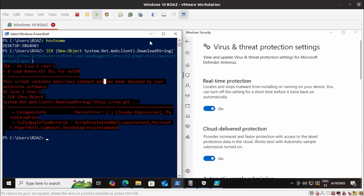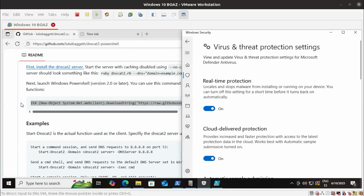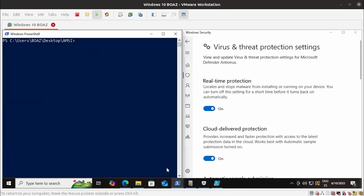But now we are going to verify how, with an AMSI patching technique, we can walk through this whole part and execute the remote control commands in the system without any problem or any alert from Windows Defender.